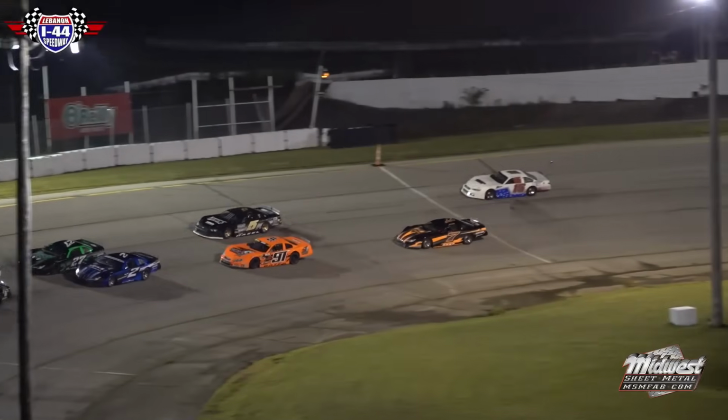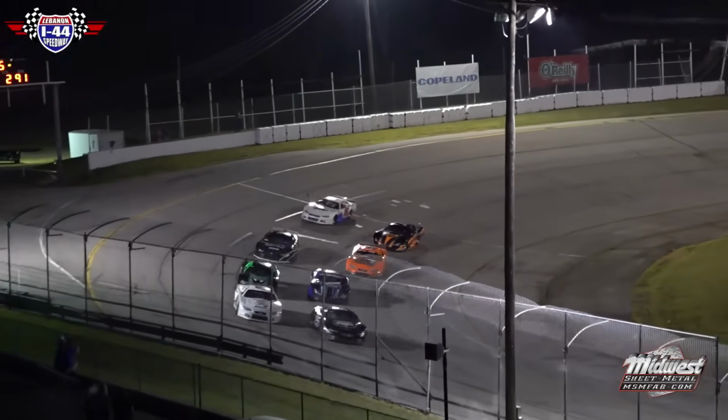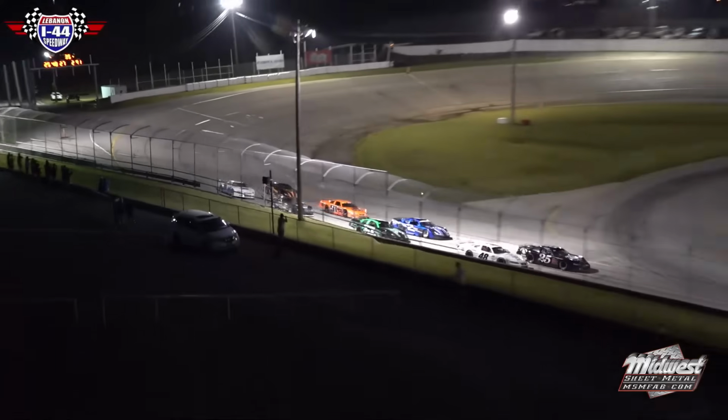Anthony Ross in the 7, the 15 of Troy Snyder. Wild side, we need to get your lights turned off, please. Get those lights turned off.